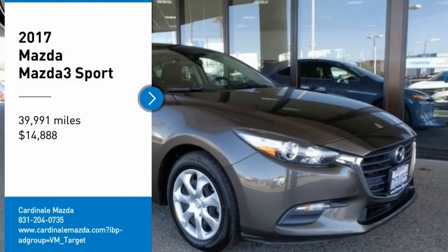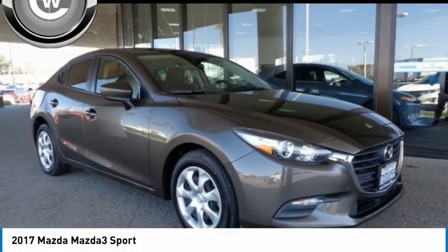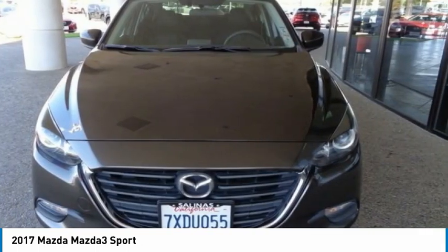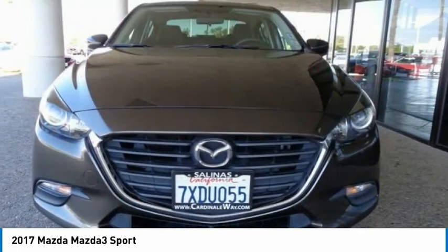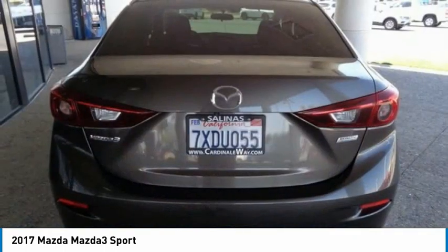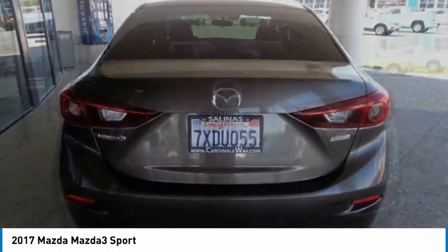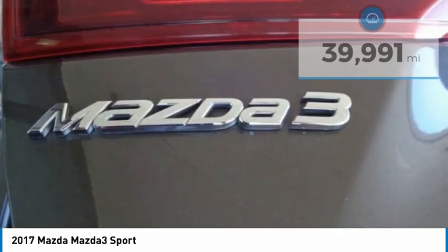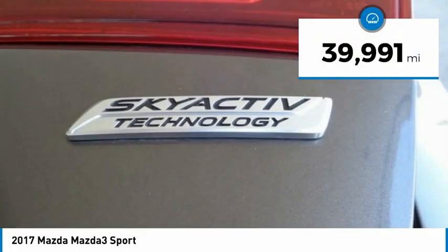Come test drive the 2017 Mazda 3. The Mazda 3 meets your vehicle wants and needs. Powerful and economical, technologically savvy, and boasting top safety features, the Mazda 3 is the total package and is priced below $15,000. This vehicle has less than 40,000 miles.